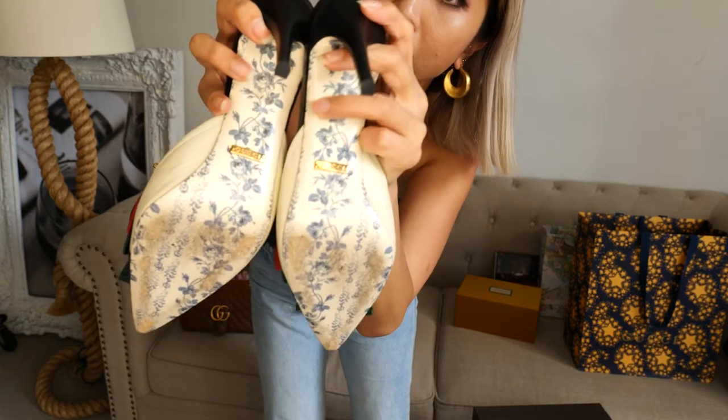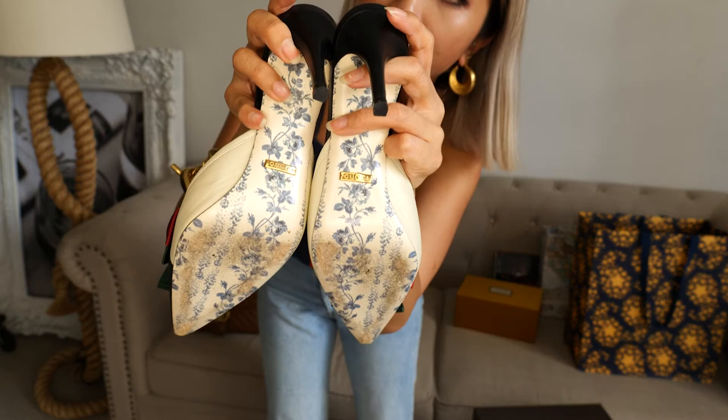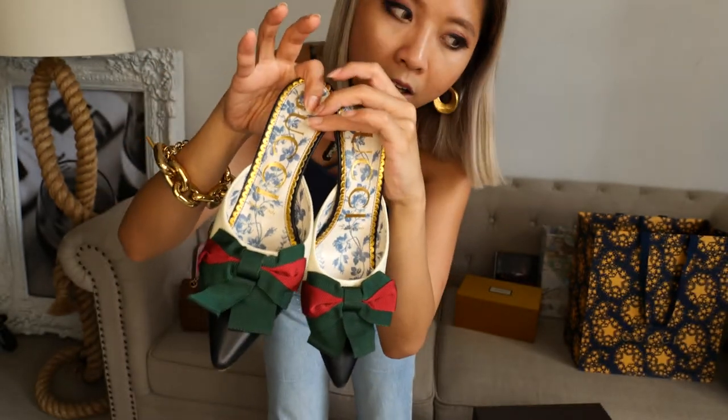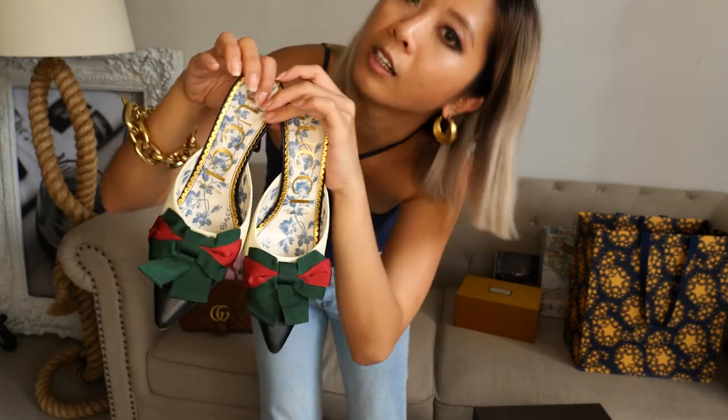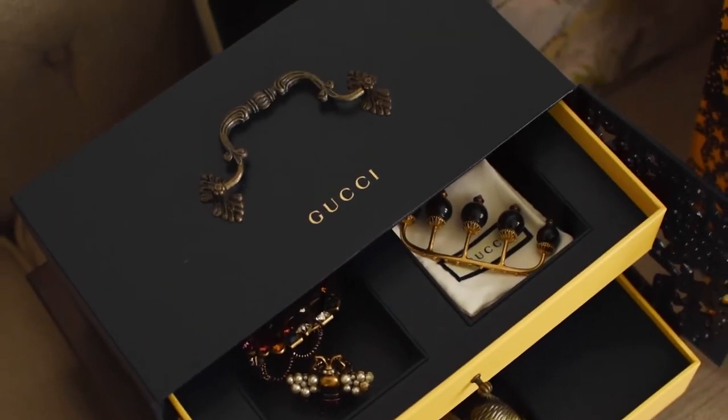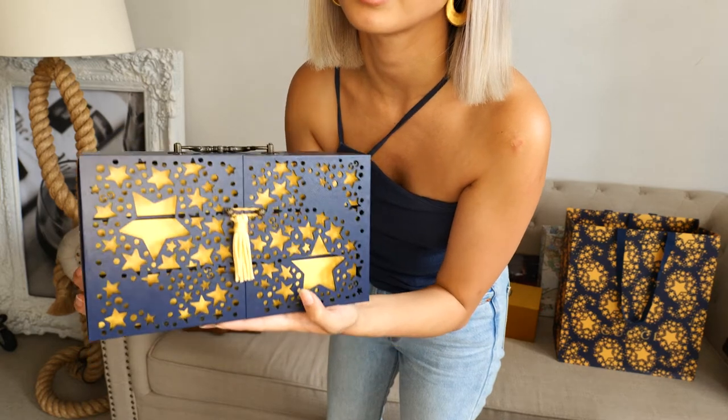Look at the bottom. Look at this detail. And look at this. I just love that Marie Antoinette kind of vibe. So I'm keeping this. Now let's talk about jewelry. This case is something that you can't find in store. It is from a Gucci mooncake box that I got given by them. Look how pretty it is.